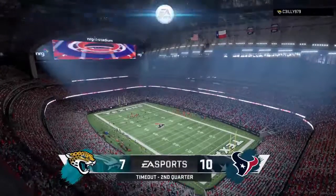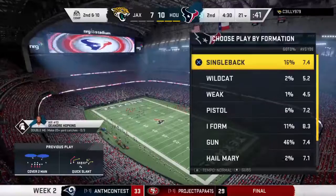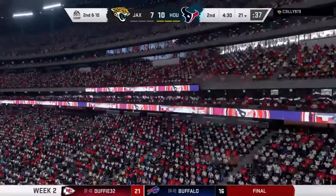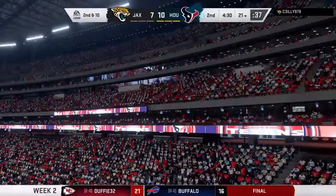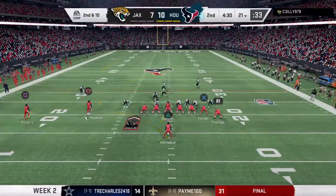The Jaguars now will use the last of their timeouts. And with that, they're now out of timeouts. And still plenty of time remaining here in this second quarter. An incomplete pass on first down. That leads to a 2nd and 10.